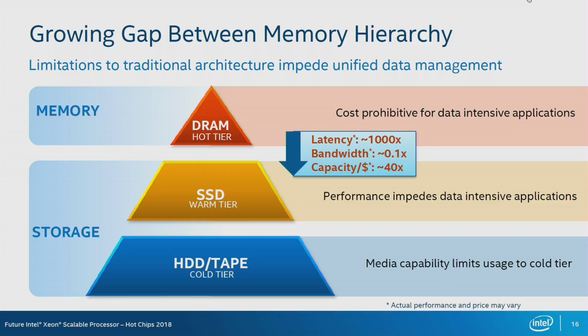If you look at, even in this hierarchy, what is the gap that is there between DRAM and the warm tier, the SSD? What you'll find is that latency gap is almost 3 orders of magnitude, almost a 1000x gap in latency. The bandwidth gap is about 10x, so memory bandwidth is about 10x higher than an SSD bandwidth. The capacity per dollar, or cost per bit, there is almost a 40x delta. So DRAM is 40x costlier than storing that same bit on an SSD. And that gap keeps growing.